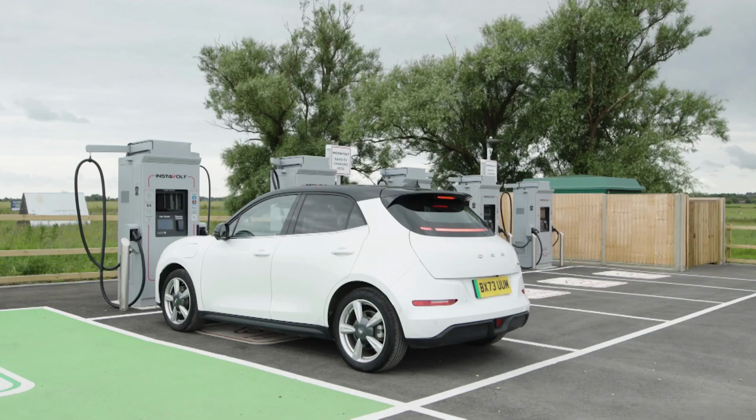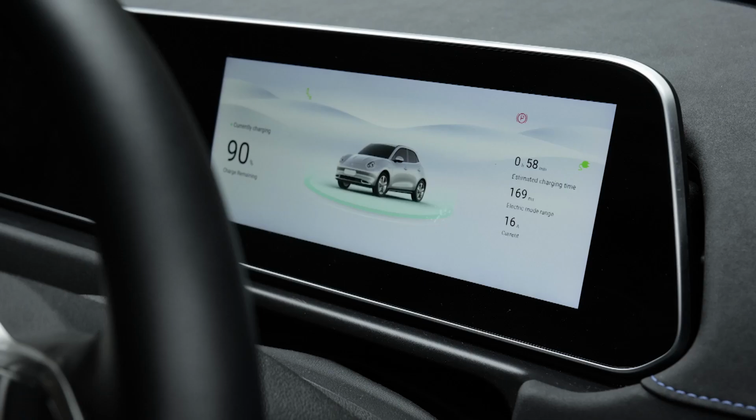Public DC rapid charging, again from 15 to 80%, for the 48 kilowatt hour model will take 42 minutes, or 48 minutes with the 63 kilowatt hour variant. You can of course set charging times via the centre screen or the provided GWM ORA app.